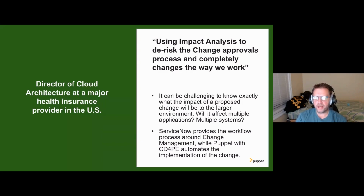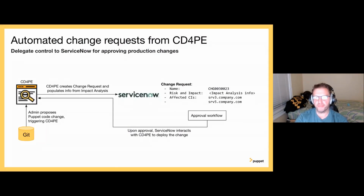And the model is, as we're about to see, we'll do the actual implementation of the change through CD for PE and Puppet, and ServiceNow will do the existing workflow process for change management. And here again is a flow diagram. So we start on the bottom left. Some administrator or author or subject matter expert proposes a Puppet code change. For example, I want to change a port on the web server because we've noticed some behavior we want to stop. So I make the change to the code, and then I actually commit that code in Git.